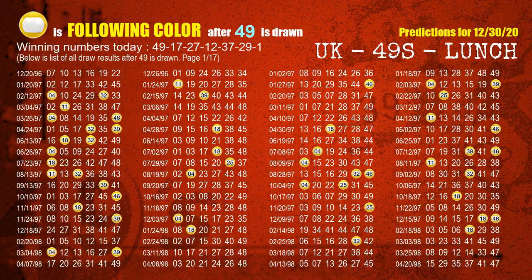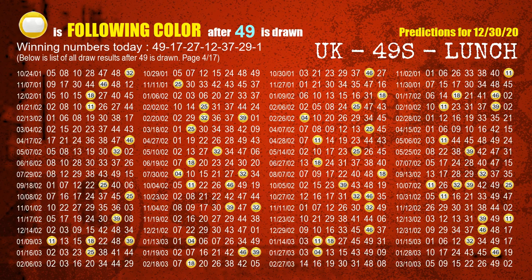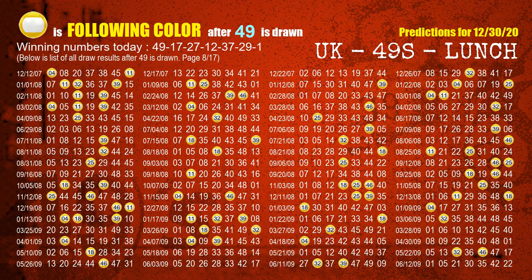Besides following ones, we need more clues for winning numbers of next draw, so we will find out the most drawn ball color through today's result. Following ball colors refer to color of those numbers being picked on the next draw after this one. The first winning number is 49. We list all draw results which are after a draw with 49 as a winning number. The most frequently following color is yellow, when 49 is the winning number in last draw. We already highlight the color yellow with a color ball image for you.